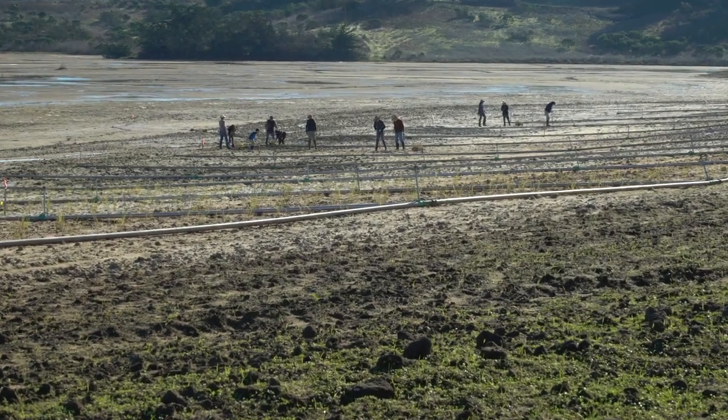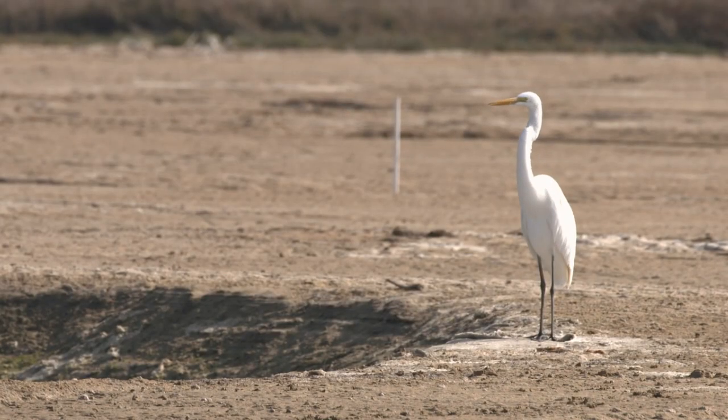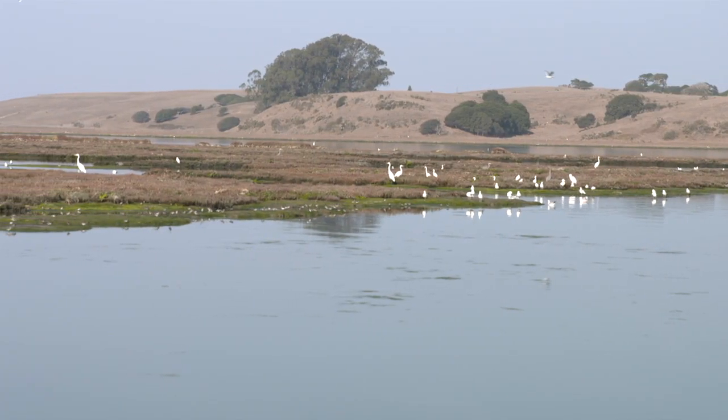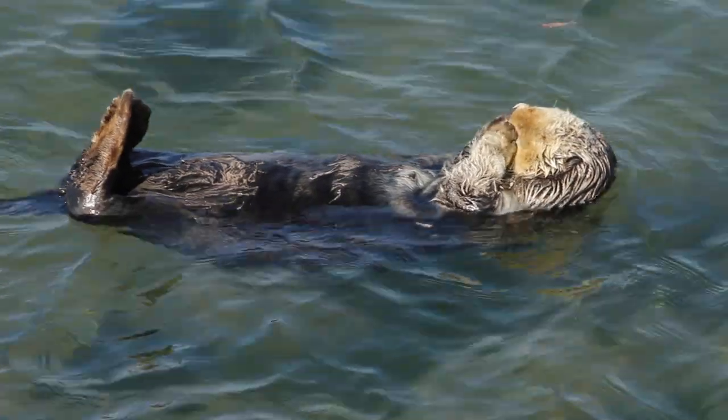We're restoring 65 acres of salt marsh ecosystem. We're improving water quality through filtration. We're sequestering carbon. We're providing resilience to future sea level rise. And we're providing habitat for our listed species such as otters.